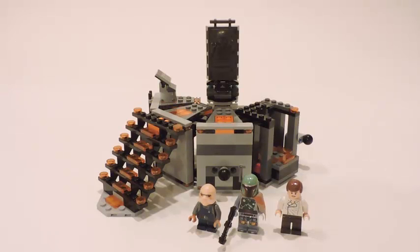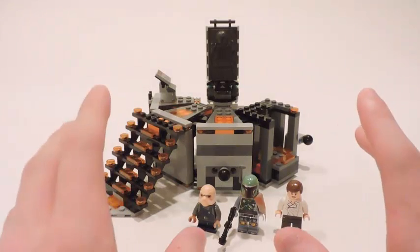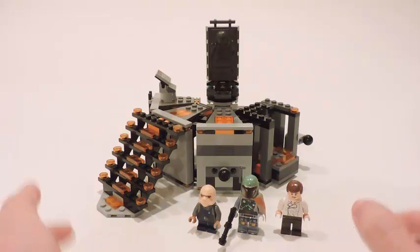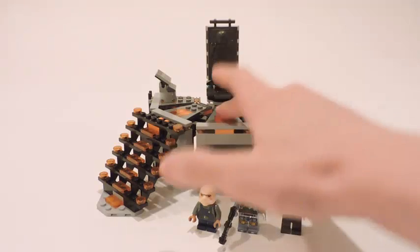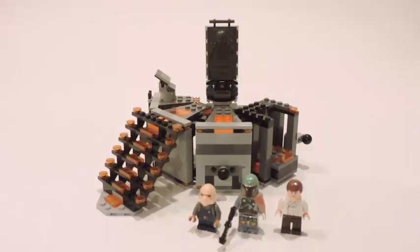And so, you can use the set for many different things, not just for this particular scene with Han Solo, Boba Fett, and the Ugnaughts, and the carbon freezing chamber hunt, and carbon freeze Han Solo piece, but if you get multiples of this, you can make the whole entire circle, and you can make the scene between Luke and Vader as well, so that's pretty cool. But you have to get more than one of these to do that, if you want to make a box or something.